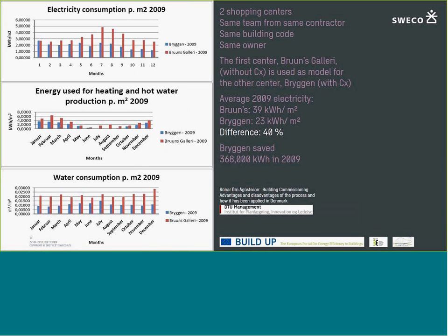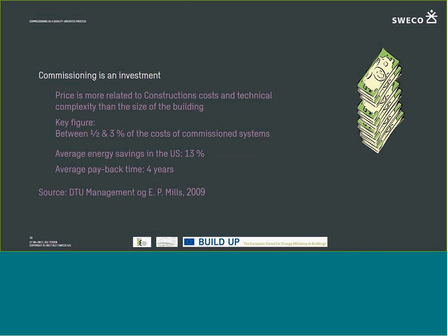We have 2 shopping centers where you can see one shopping center was built with commissioning, the other one without, and we saved around 40% on the one with commissioning. And they were very similar, these 2 shopping centers. There's a report, mentioned here. You can download that report from our website. It was done for the Danish Technological Institute, who made these measurements. So commissioning is an investment. According to some US key figures, the investment pays back in 4 years. Our experience is that it pays back much, much quicker. Maybe in Europe we have much more expensive energy, and that means that we can save more money.